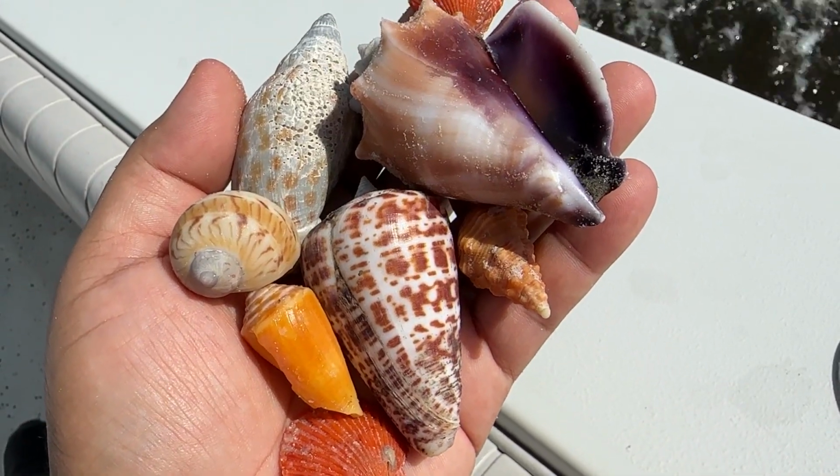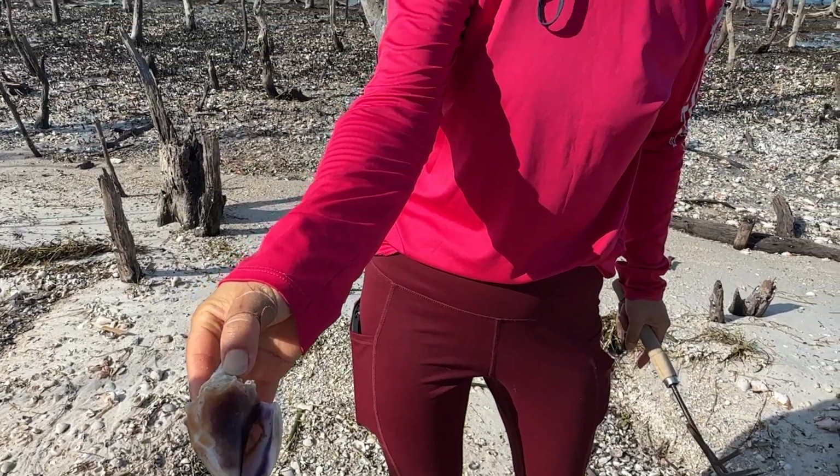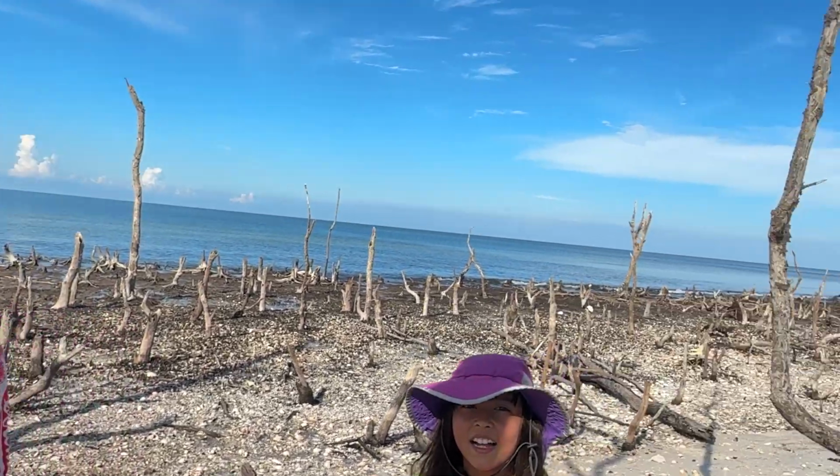Out of all the shells that I found, my best find of the day was my best friend on Kice Island. She was the cherry on top of this amazing day.